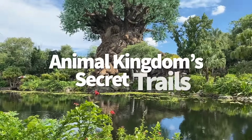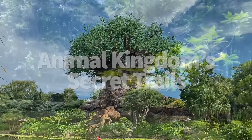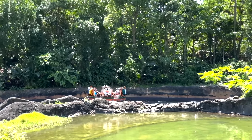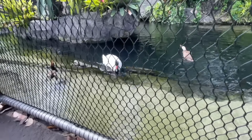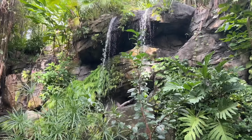How can you see a lot of Animal Kingdom's wildlife all at once and without the crowds? Well, by checking out some of the park's animal-centric trails. Not only will you see tons of animals through these self-guided walk-through areas, but these trails are a great way to get away from more congested areas that pop up around the park in case you need a bit of a breather.